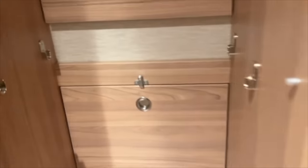Here's a closet. Other side, got a safe, some shelves. You also have this pull-out thing. I like to use that for my shoes. This bathroom right here, we'll go there later. Another closet. Got quite a few hangers. I know this part right here comes down if you don't have longer things to hang up.